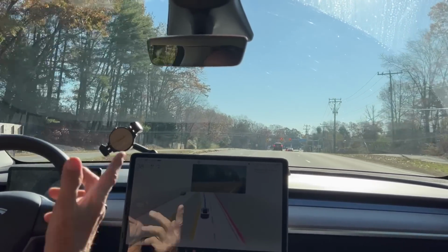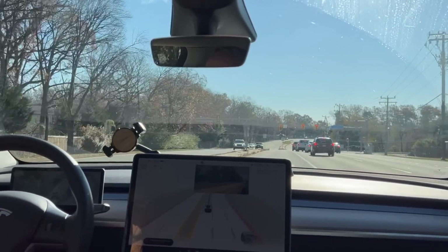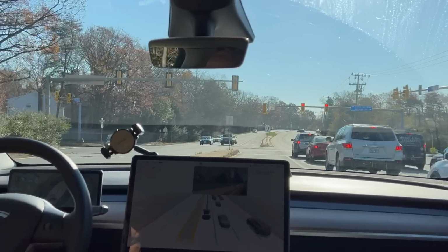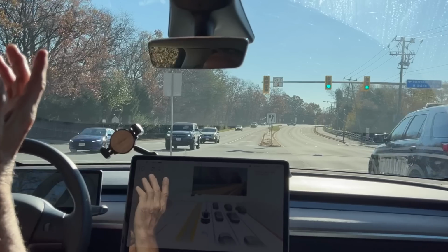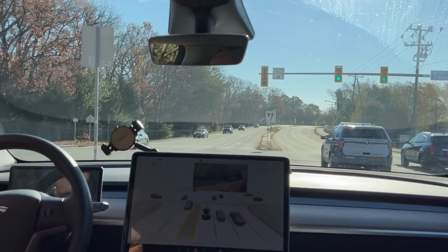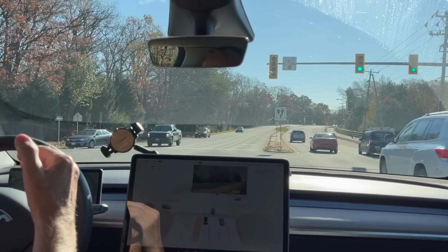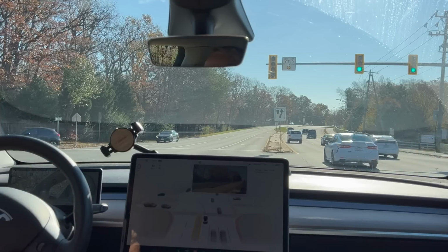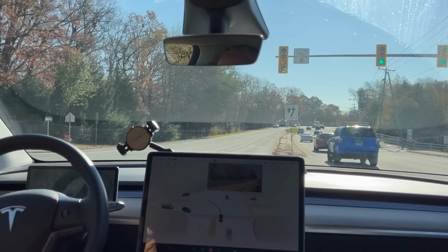So here, oh, it's a protected left. All right. Well, that's a little unfortunate, but oh well. I don't know this area hardly at all. Okay, well actually this is good because we'll see if it decides to go through here. There's nobody behind me, so I can just let this sit all day if it wants to. But what it should do is kind of creep out. Oh my gosh, it's doing it. It should creep out into the intersection and get prepared so that behind this blue Honda there, it should go right now. It should go right now.